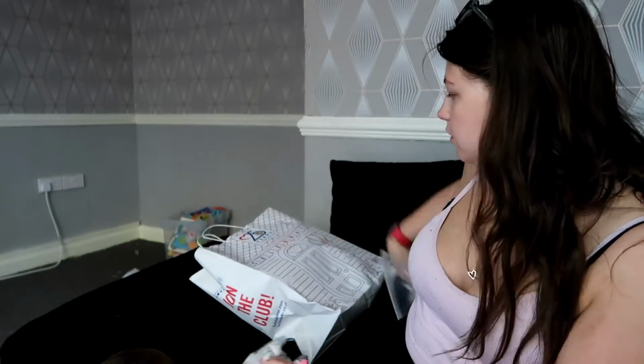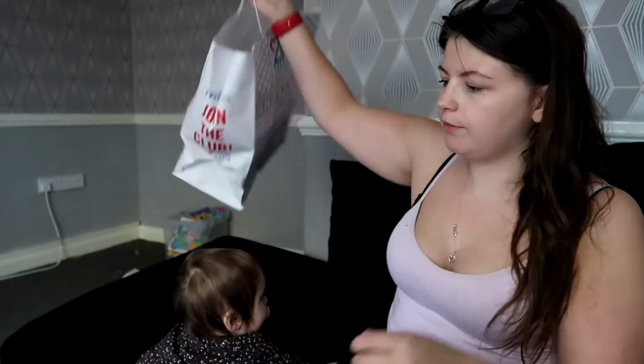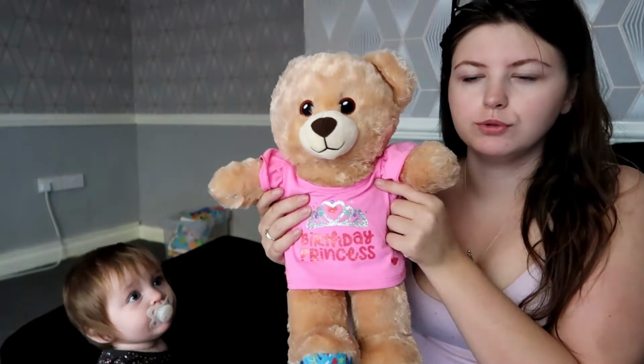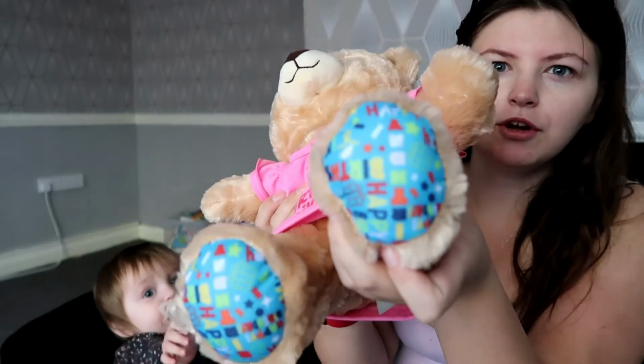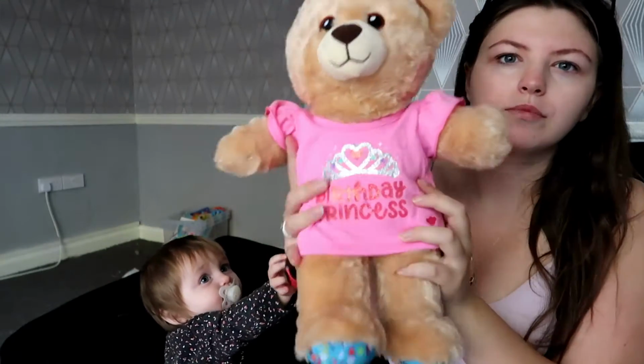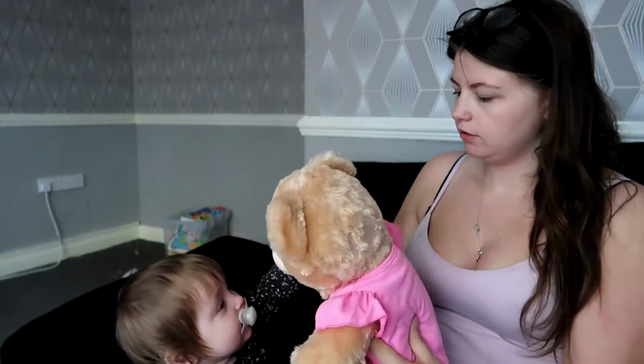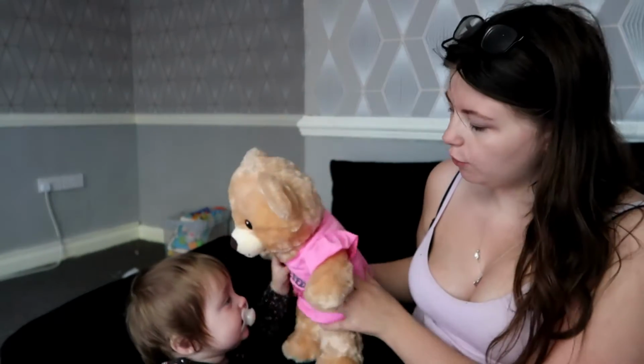And then I'm gonna show you one of her presents that she made. So we went to Build-A-Bear, and she made her birthday bear, which is just the cutest. It has happy birthday on the feet. And then we got this top for her. It says birthday princess on it. And she's trying to be 20, go baby.